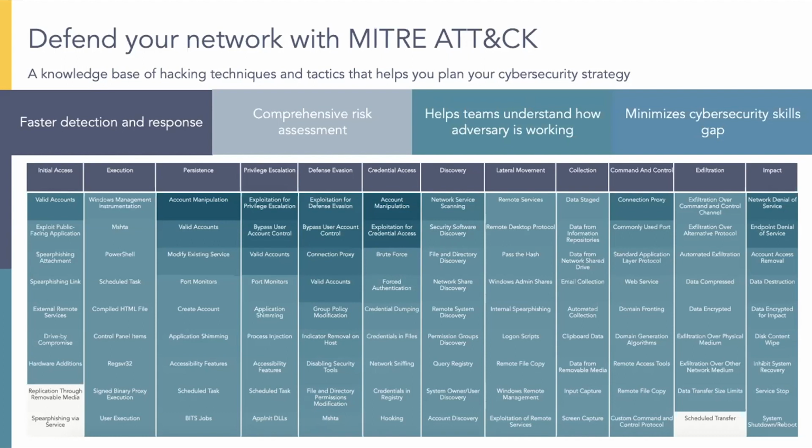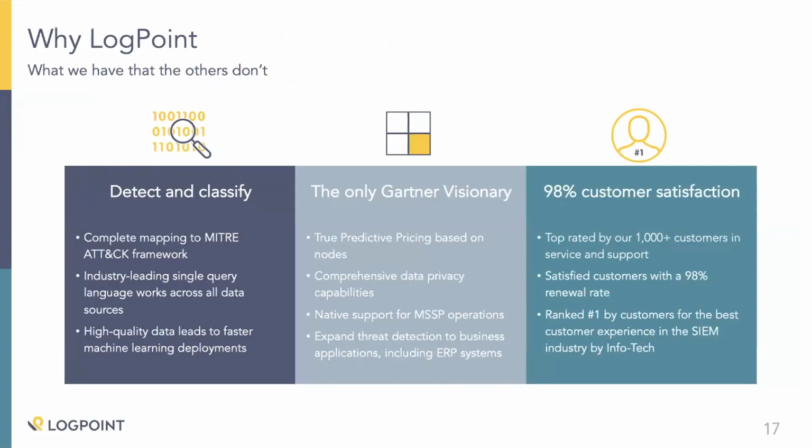So now that we've seen what SIEM and UEBA solutions can do to keep your business secure, even when employees are working from home, let's look at what makes LogPoint particularly suited to help. So what do we have that the others don't? Well, when it comes to our product and the technology, we have some of the best detection and classification. Like I said, we've completely mapped all of our analytics to the Mitre Attack framework, which is super beneficial. We also have the industry-leading single query language that works across all data sources. And basically what this means is it gives you higher quality data. And when you have higher quality data, that leads to faster machine learning deployments. It's that old adage, high quality in, high quality out.